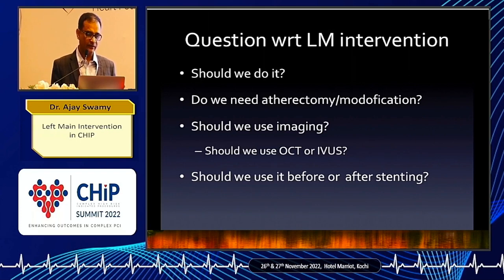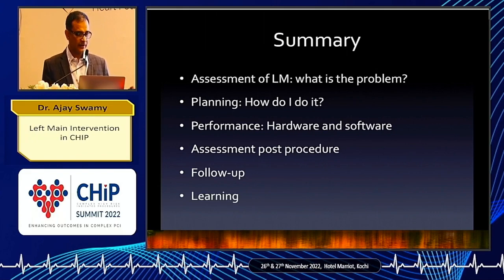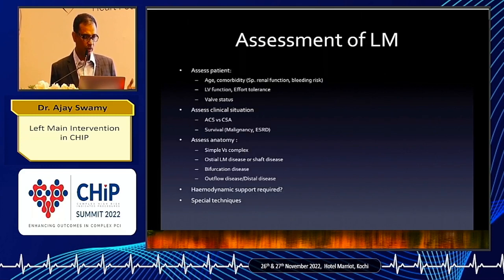The questions that we need to look at: do we need to do it? Do we need atherectomy? Do we need imaging? In today's world, the third and the fourth question, I think, have been answered. We should be using imaging, and we should be using it before as well as after stenting in every patient where it's available. What about assessment? What is the problem? How do I do it? Performance, hardware and software, and assessment post-procedure, follow-up and learning.